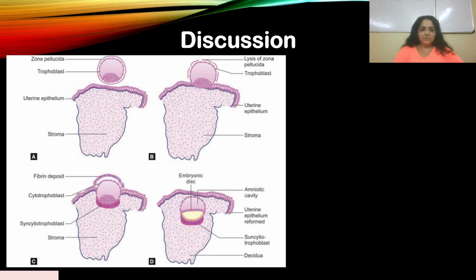So now you have the zona pellucida still over here, and you have the trophoblast. The zona pellucida lysis happens due to trypsin, and see over here, the polar trophoblast cells have already started eroding the epithelium. Now cytotrophoblast has formed here, and syncytial trophoblast has formed over here with the help of polar trophoblast cells. Polar trophoblast cells are usually present over here. They are now eroding. Now they have entered.